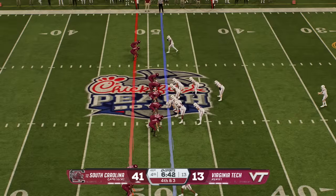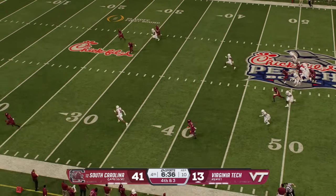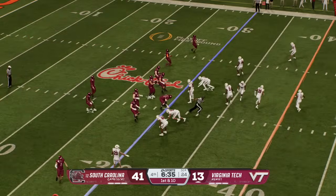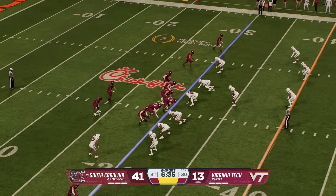Gamecocks will line up to kick it away. He'll aim it toward the sideline. Solid punt. And the punt heads out of bounds. They'll spot this ball about the 30. And they'll begin the drive here set up at the 30.